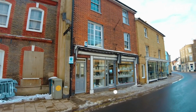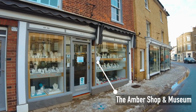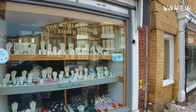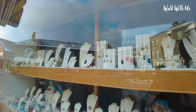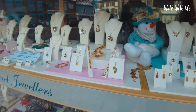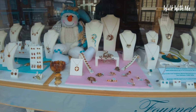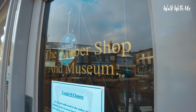And you might know that Southwold is famous for amber that has been found and can still be found on the beach if you're lucky. And the amber shop here that sells, obviously, amber. Necklaces, earrings. There's also a museum in there as well.